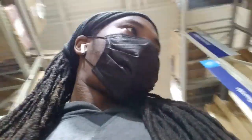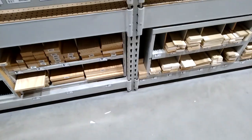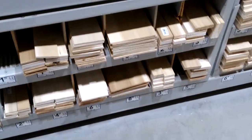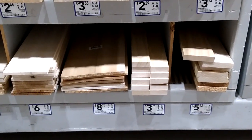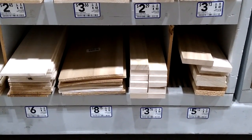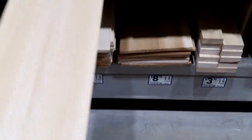Okay, here we go, guys. I've made it. All right, let me turn the camera around. All right, here are the slabs of wood that I use. I'm not sure which one. I do know it's not the smooth one. I think it's probably these here, if I'm not mistaken, guys.